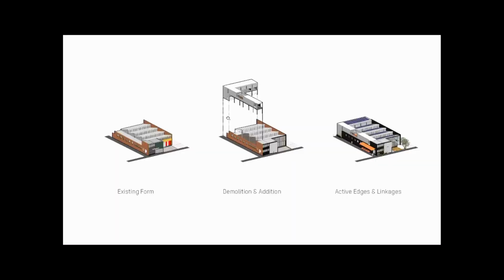We explored multiple ideas, and one was a complete new rebuild. But once we stripped everything back, we really started to see the fantastic quality of spaces that existed within the sawtooth roof, and thought this could become a fantastic genesis for a studio.